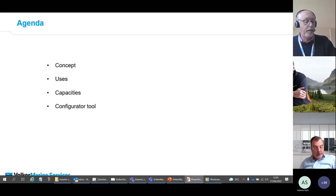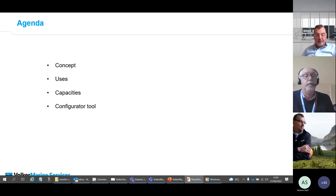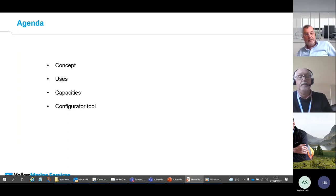Good afternoon, everybody. The aim today, as Steve said, is just to provide you all with a good overview of the Linkflote pontoon system. The agenda for the first session is relatively simple. It'll go through the concept, the potential uses, capacities, and our new configurator tool.